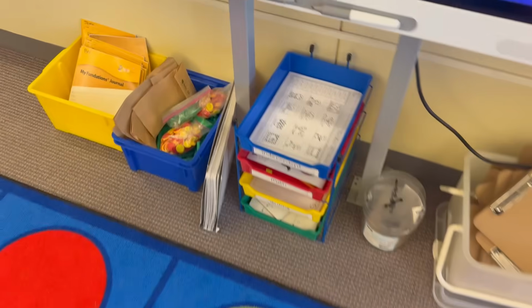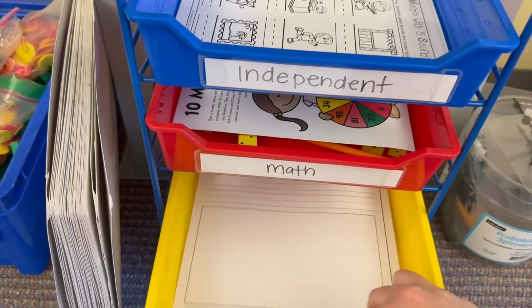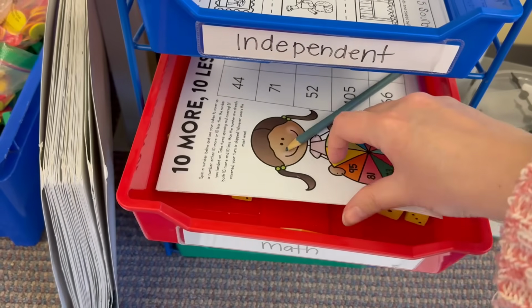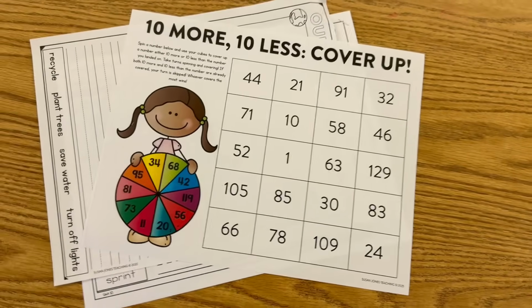So very fun. Before I show you what we're doing in math, let me just show you our win station so you know what we are reviewing this week. You will know that I keep all my win stations over here every single week. So I'll grab our independent packet. I will grab a writing packet, and I will grab our math game. 1, 2, 3. Okay, let's start with math.